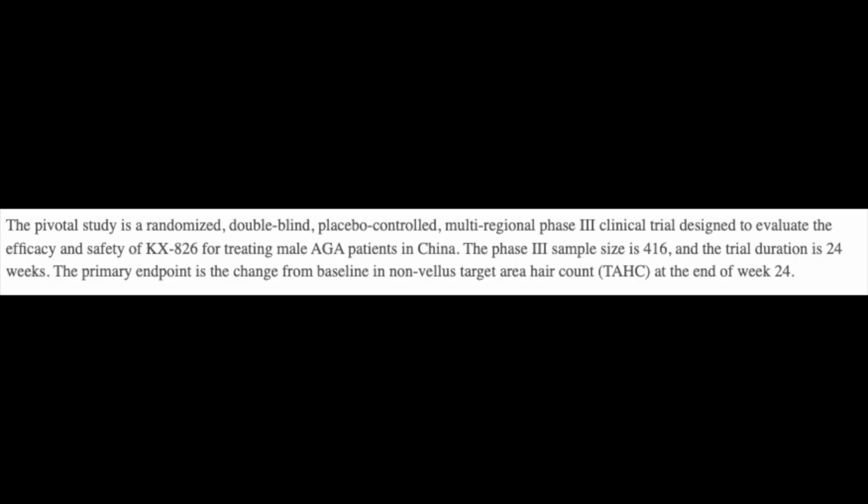Phase 3 clinical trials are still ongoing, and it's going to include randomized, double-blinded, placebo-controlled parameters. It has over 400 male subjects with a treatment duration of 24 weeks. And then finally, a primary endpoint of change in number of non-vellus target area hair count from baseline to week 24. We will probably get an update for phase 3 sometime early next year.